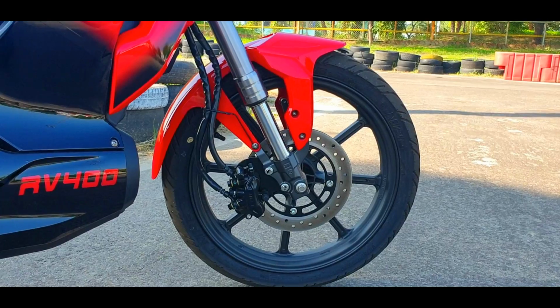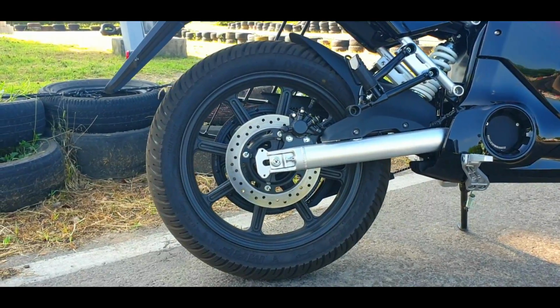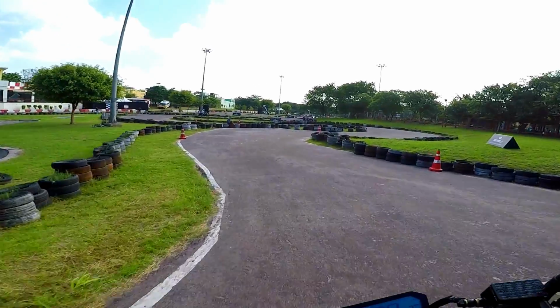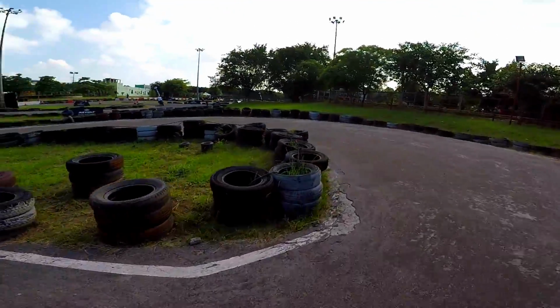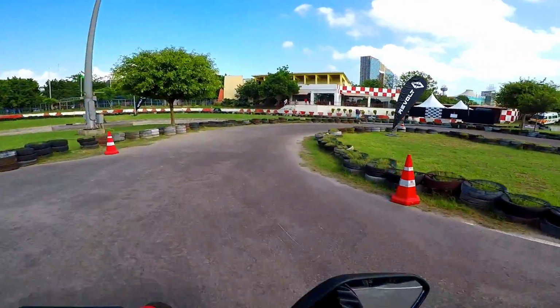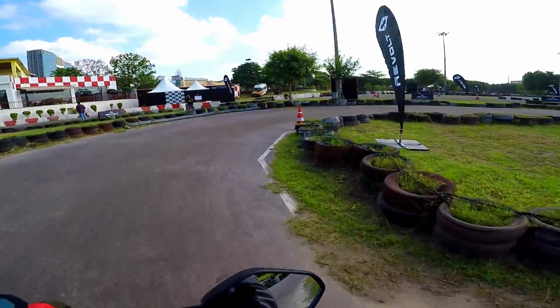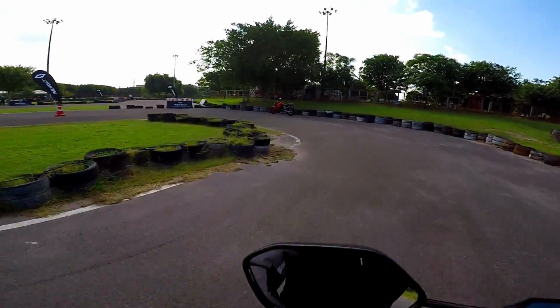Talking about the brakes, we get 240mm disc brakes at both ends that offer good braking performance. We also have something called regenerative braking system, which is an energy recovery mechanism. Now this slows the vehicle for an instant and converts the kinetic energy which can be used immediately or stored until needed.